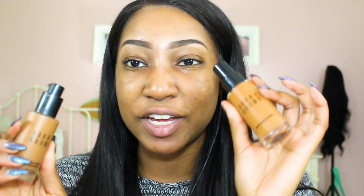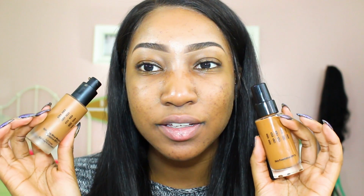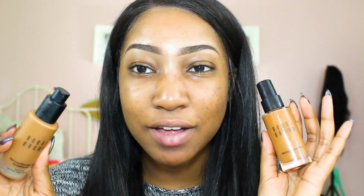This is so good. It is so great. I also have the Bobbi Brown regular skin foundation, but I like this one better. I feel like the regular one isn't so geared to my oily skin, but this one definitely is, hence the nice matte bottle it's in. I really love this and I'm super excited.